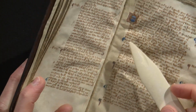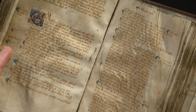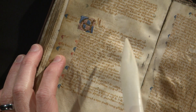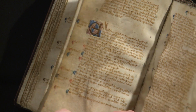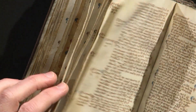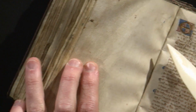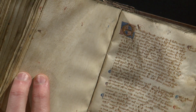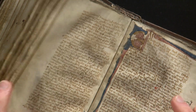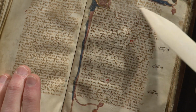We have lots of little ones in here. You can see one here. But throughout this book, there are many beautiful decorations. See this one here, very nice. It's a very nice one. Not a surprise, this is the one that begins the Magna Carta itself.